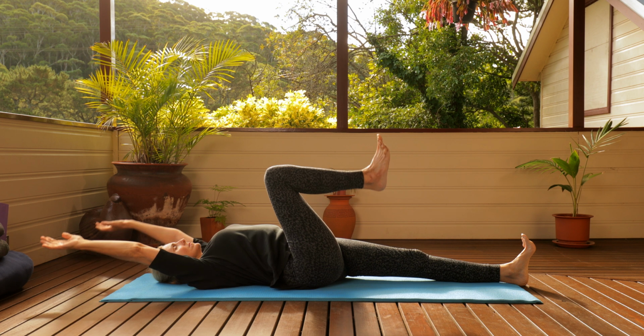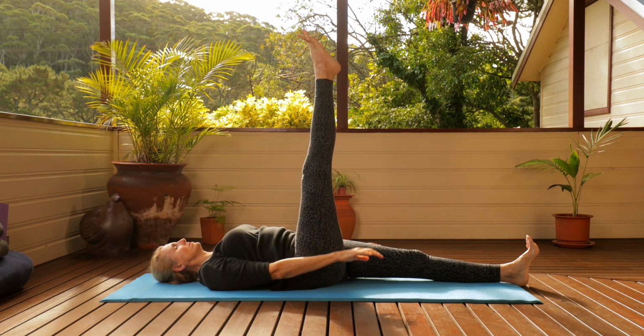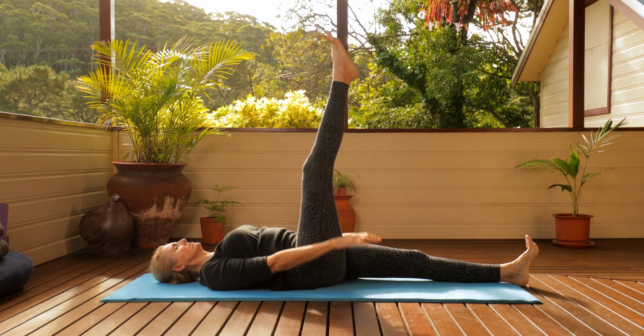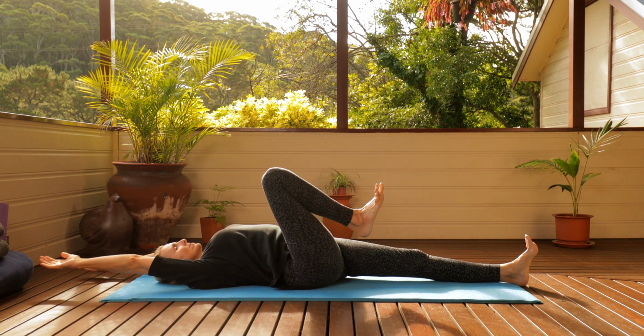Let's bring the left leg up now. Breathing in, the arms come over, the left knee bends to the chest. Breathing out, as the arms come down, the left leg straightens towards the vertical.